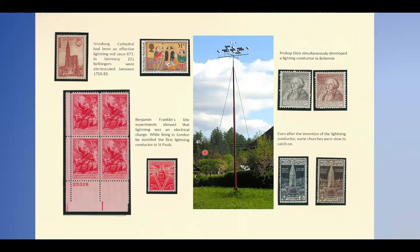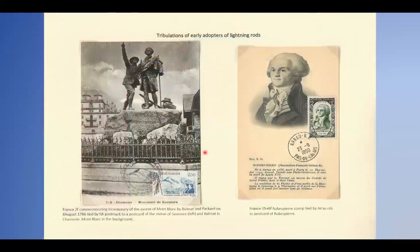In Brescia, in northern Italy, the town council stored its supply of gunpowder in the cathedral vaults. I don't need to tell you what happened there. But it wasn't just churches. Individuals started to install lightning conductors on their houses.